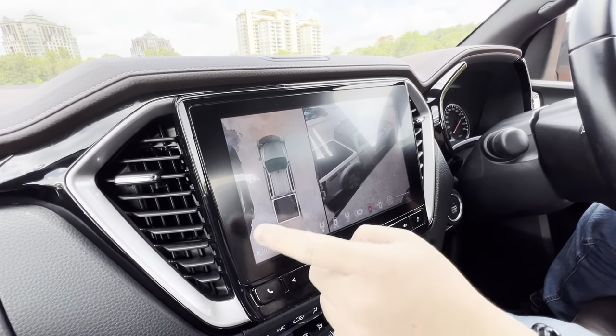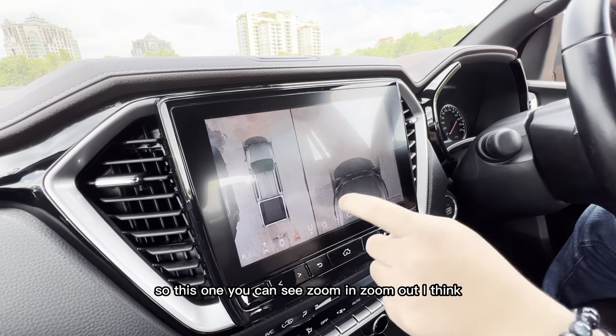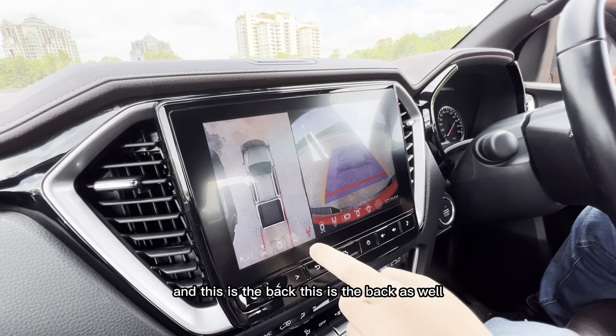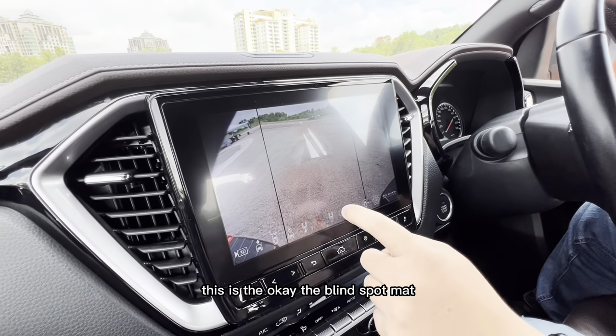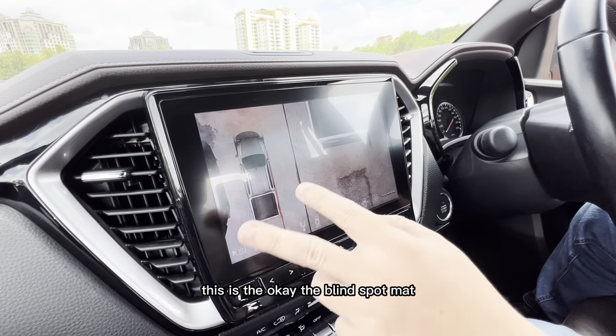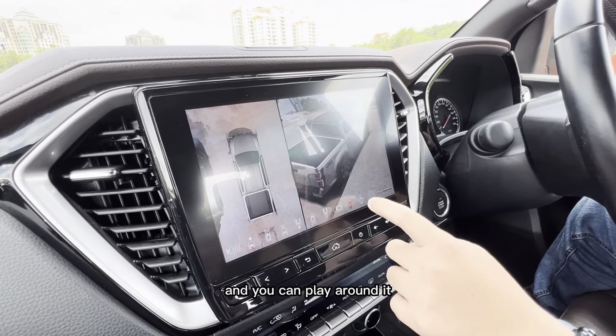Oh, this one you can. So this one you can see. Zoom in, zoom out, I think. And this is the back. This is the back as well. This is the, okay, the blind spot part. Then you can play around with it. Check out.